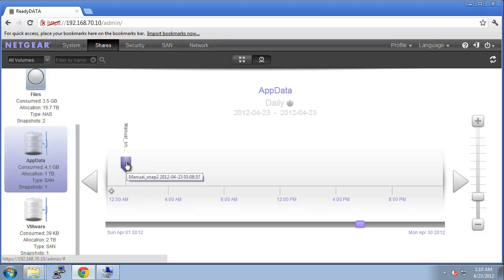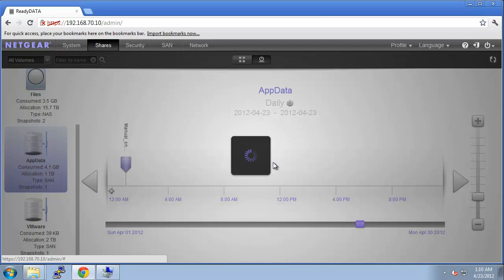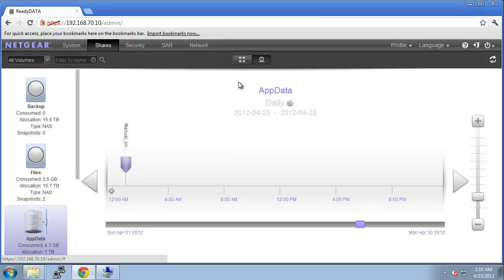Now we have a couple of options here. We can either roll back the snapshot if we're completely confident that that point in time is exactly what we want, or we have a second option to clone the snapshot. Cloning the snapshot creates a complete copy of our LUN from a previous point in time, but it doesn't take up any additional capacity. So I'm going to create a clone called Recover. Once the clone's created, we can then see it within our shares view.